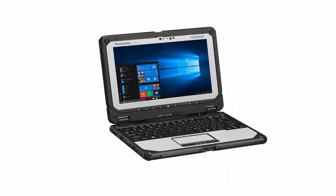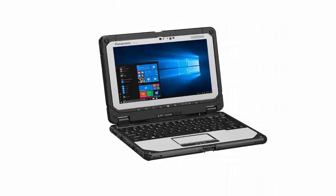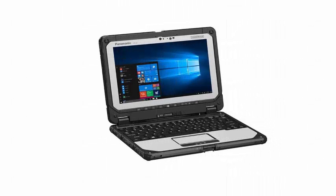Panasonic has announced an updated version of the company's smallest 10.1-inch form factor Toughbook, the CF20 Mark II. Like the original CF20, the Mark II features a 10.1-inch screen and a rugged and convertible 2-in-1 tablet form factor. Think of it as a smaller, more portable version of a 12-inch Toughbook 33 that the company announced last year.